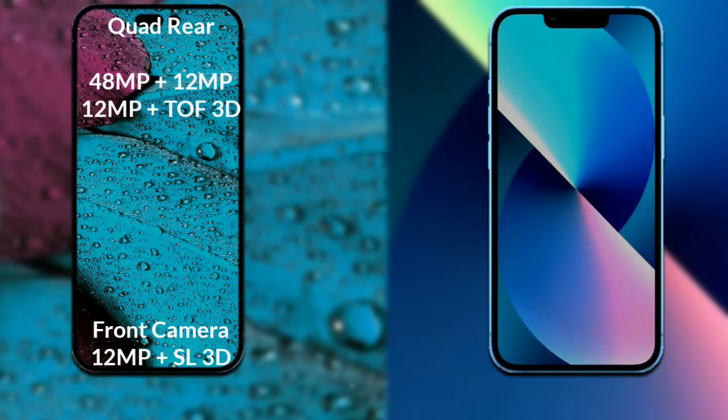If we compare the camera of the phones, iPhone 14 Pro Max has a quad rear camera. The primary camera is 48 MP, its secondary sensor 12 MP, third sensor 12 MP, and that fourth sensor 12 MP 3D scanner. And its dual selfie camera 12 MP plus SL 3D scanner.